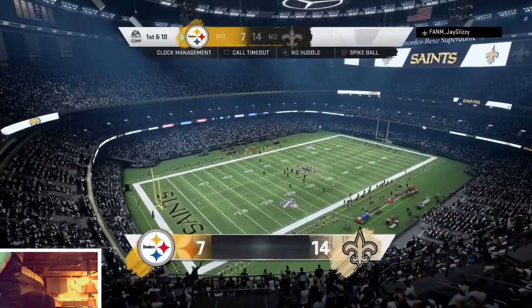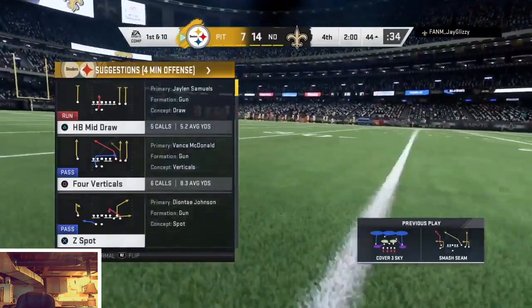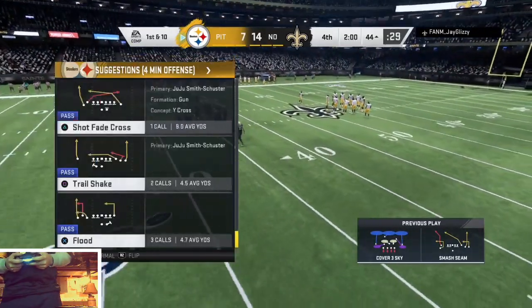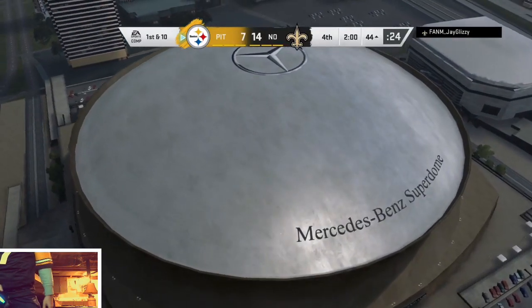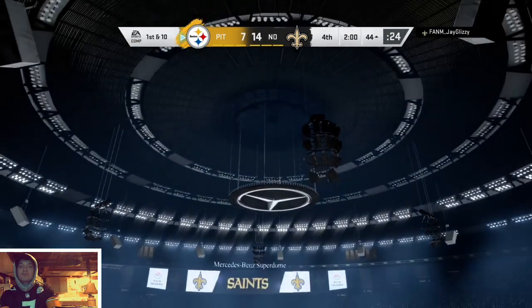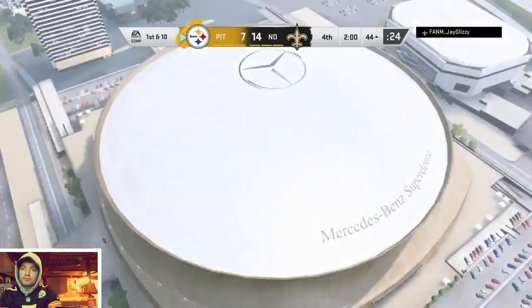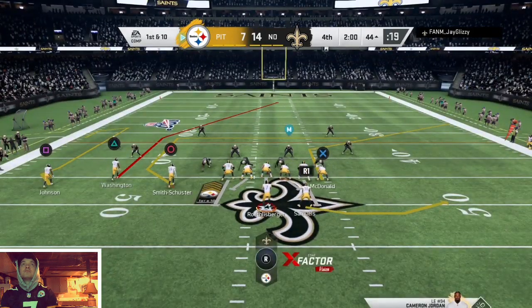First and 10. Fourth quarter, down to the final 2 minutes, and we've got a one-score game. So the Steelers with the football as we get you reset. They come up on a first and 10, desperately needing a score here on what could be their final drive.